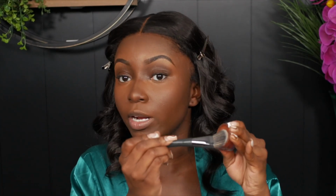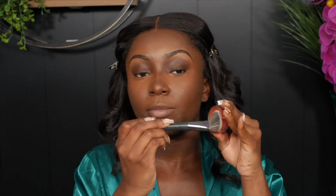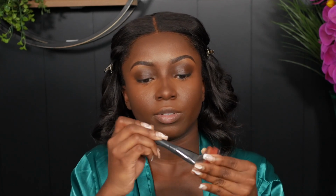So right now I'm going in with my Ulta Beauty Precision Foundation brush. It looks like this. I'm going to put it in the putty and just dab it. What I like to do is put it on the apples of my cheeks. So I like to smile. See where the little balls are? And I keep it right up there.